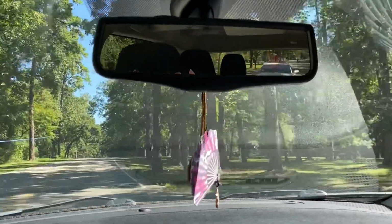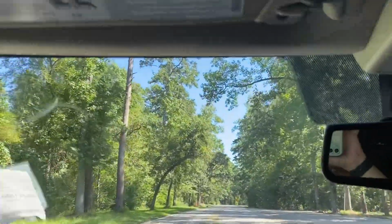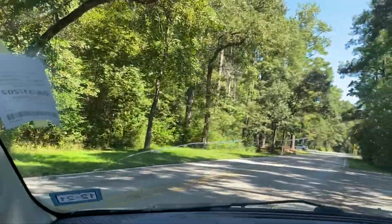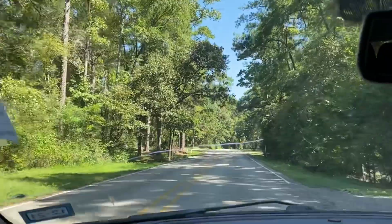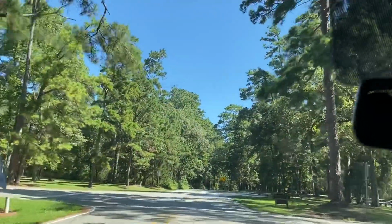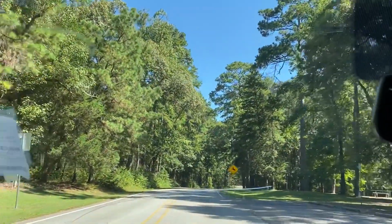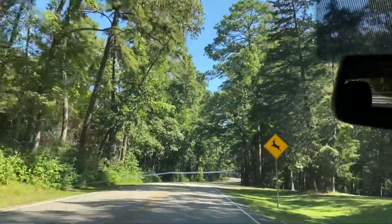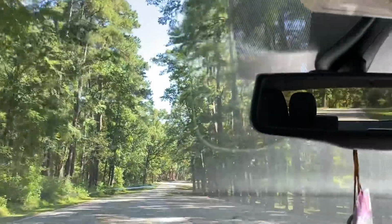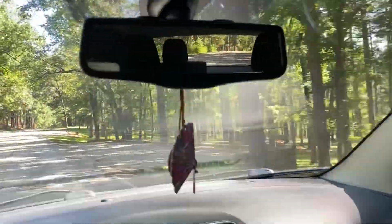Picnic tables. We had a car behind us. I thought I'd go ahead and let them go by so we don't hold them up. Day use areas. I think we missed all this going to look at the shelters and the campsites.